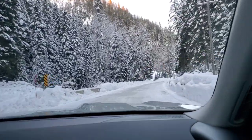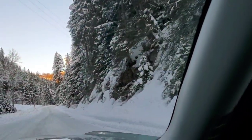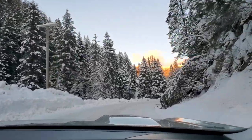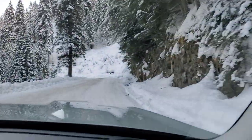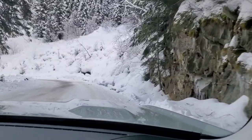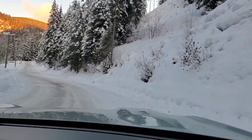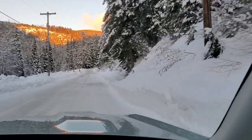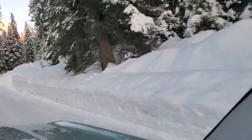There's a camping spot somewhere here. And there's a waterfall. I don't know where the waterfall is now because there's a lot of snow. There's a lot of snow up here. It's like 15 inches. Oh, that's probably 20 inches or so. Oh my, see? So thick. I'm glad we didn't live here.